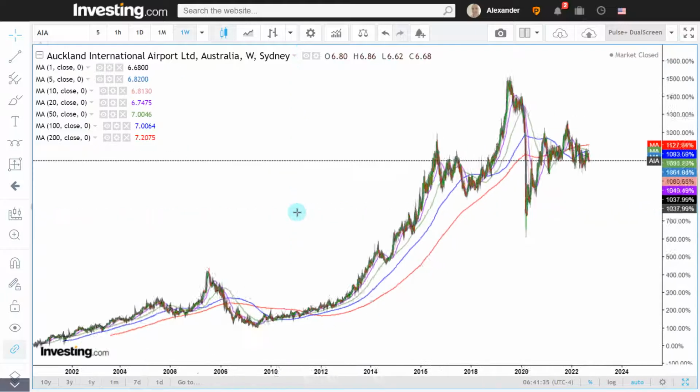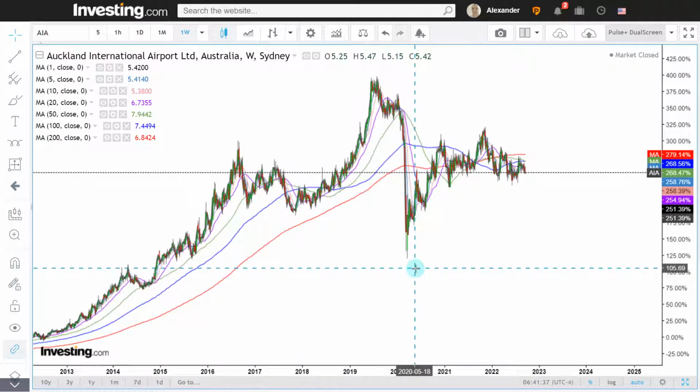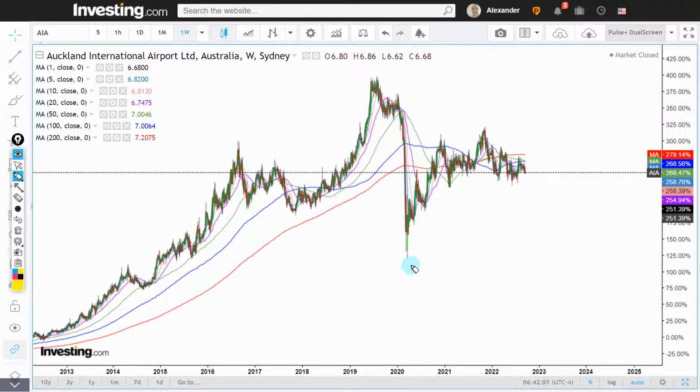Here is Auckland International Airport. So the thing is that airports do have a lot of moat, because it's a very difficult process to start and operate an airport. The issue is that in the time of potential major trade wars, this is also a very risky business. So yes, there is moat. The risk of competitors is not really that high, but the risk of other things is very high.